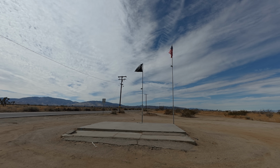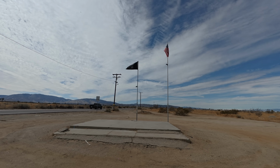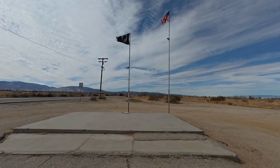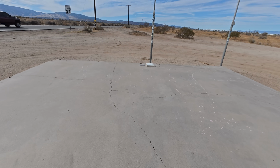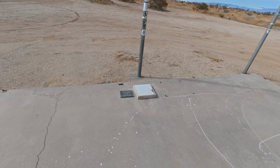At the end of the road, I noticed this area with an American and POW flag. I'm not quite sure what this is. It looks like something used to be here. Also, it's kind of funny, the speed limit for the road here is 55 miles per hour, but for the musical road, you need to go 45 miles per hour, upsetting everyone behind you that's not interested in the musical road. And there is a plaque here.